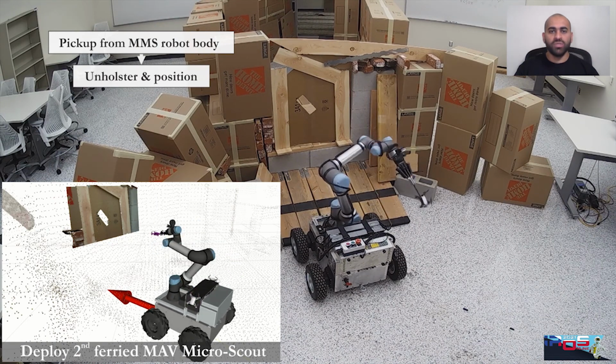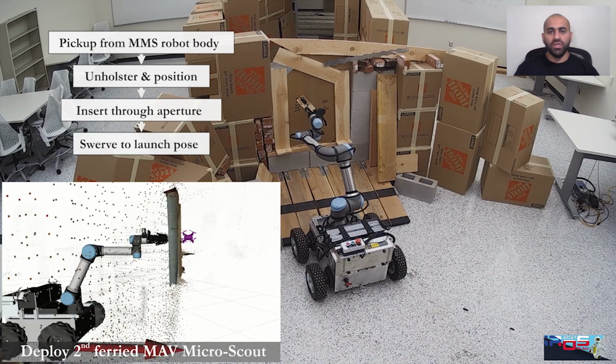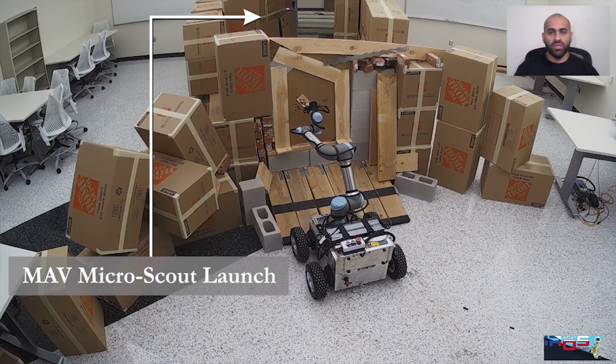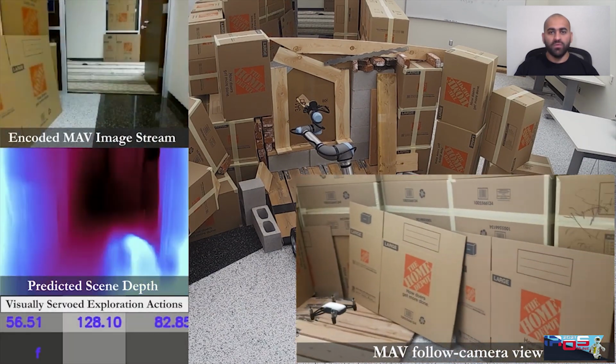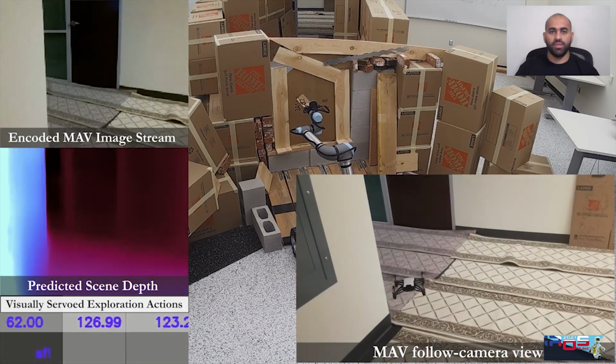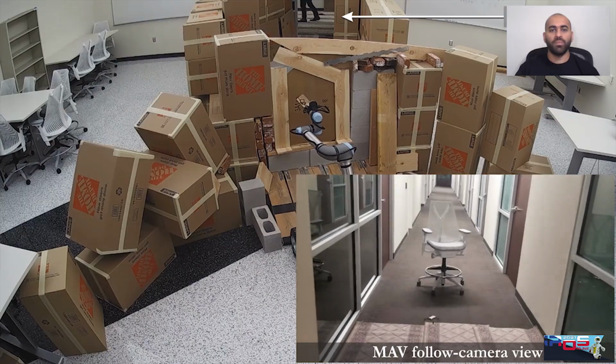The MMS issues a landing command and proceeds to deploy the second MAV, which also safely navigates down the passageway, turning left on the hallway, also discovering another object of interest before its mission is terminated. The detailed experimental sequence is provided as an accompanying video to our paper.